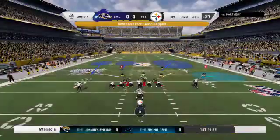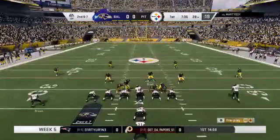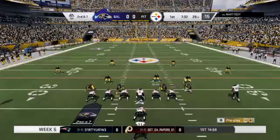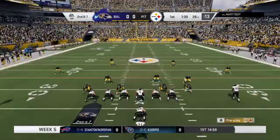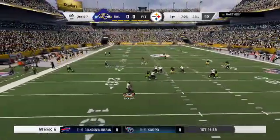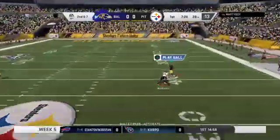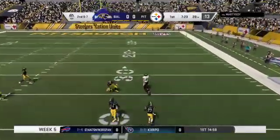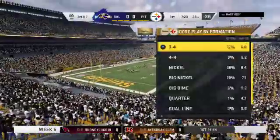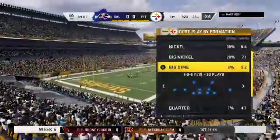The last run got 3. Now here's 2nd and 7. Now Jackson. He's going to let this one go deep. And that one falls incomplete. A 50-50 ball. A little dangerous. Could have been picked. Now it's 3rd down.